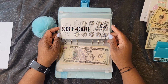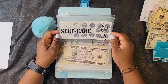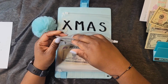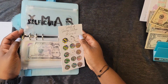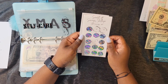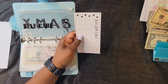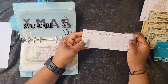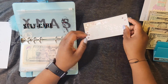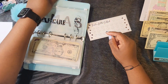And I moved my self-care envelope into my high priority because I need to make this a priority, and we're putting $20 in self-care. So I want to see, oh, that's a big number. We might use this for something else. And this is just a little selfish, and we're gonna put $20 in here.